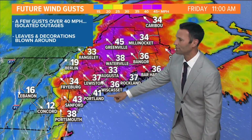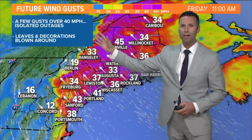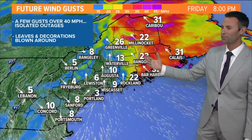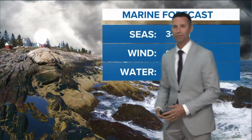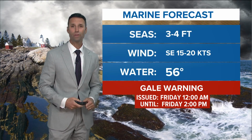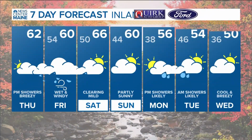Winds are a secondary concern, gusting over 40 tomorrow during the day. A few of those gusts could knock down some trees and lead to isolated outages, but it's more about the leaves and Halloween decorations that are going to get blown all over the place. The winds settle down on Saturday and we can get out there and do some storm cleanup over the weekend. Gale warnings for the storm, seas 3 to 4 feet and southeast winds 15 to 20 knots.